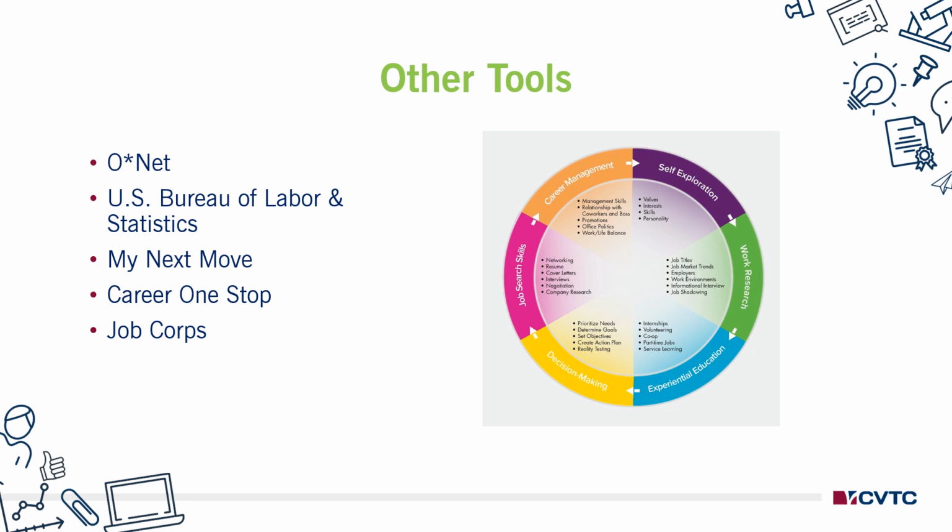But there are also other tools, if you want to use them or combine all of them: the U.S. Bureau of Labor Statistics, My Next Move, CareerOneStop, or Job Corps to really research those careers and find more. Because maybe one website really interests you, but I just want to learn a little bit more, and you're getting those interviews from people directly in that position, and you're like, that does not match me. So Focus2 is great, and as we mentioned on that first slide, it's there for guidance, but these are also other guidance tools for you as well.